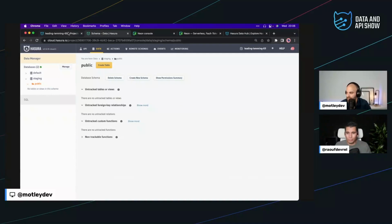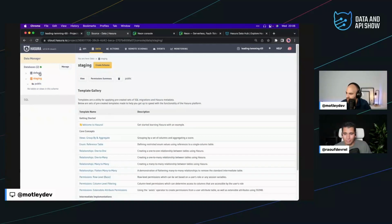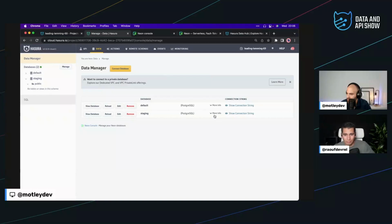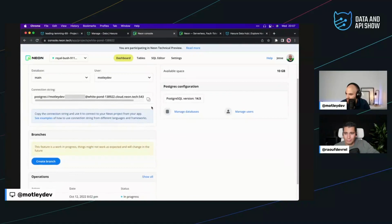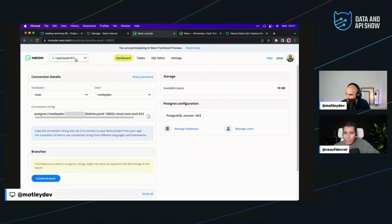So if we made another branch, let's go ahead and drop this branch here. I'm going to just go to staging here. We're going to remove the staging DB. There it is, staging. Go back to Neon. We're going to delete this one here. So do you have two? Then you can keep it. You have demo too. So yeah, you'll have to delete one.